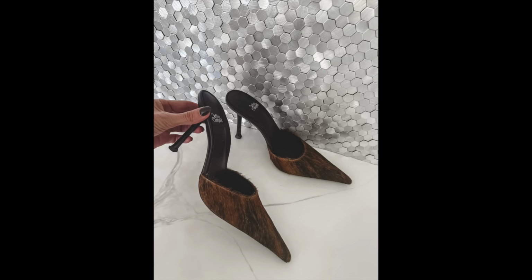I've been wearing them with denim. They also look really great with midi skirts and midi dresses. I'm telling you, if you love these as much as I do, grab them now because these will sell out.